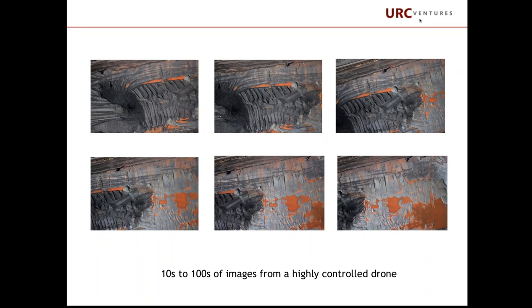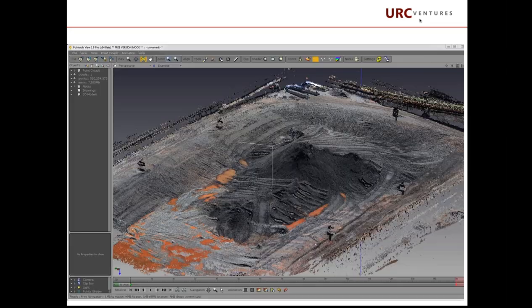And so it may gather tens to hundreds of images and come back and do that processing at the point of collect with some laptop compute power, or you may transmit the images to the cloud and generate a point cloud. So this is what we're seeing more and more of today. It's becoming more and more commonplace, more and more state of the Walmart.